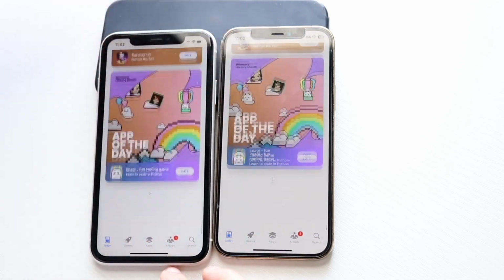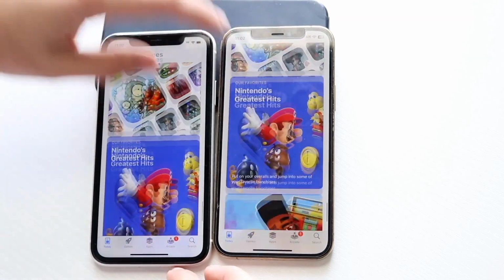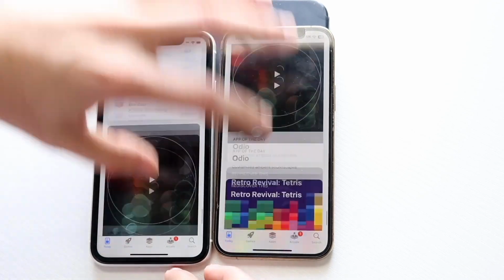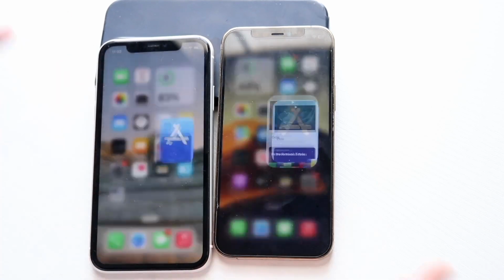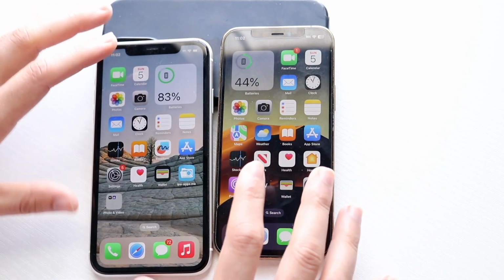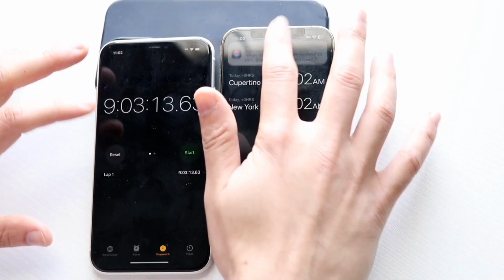But we'll go ahead and scroll through here, and you can see, I think that they're both kind of the same thing. There's not really a big, massive difference. The 12 Pro kind of seems to be a little bit faster there when I'm scrolling through. Regardless, they both look great. 60 hertz panels on both too, so not really too much difference there. Clock, 3, 2, 1. I do wonder why the iPhone 12 Pro is moving so much.